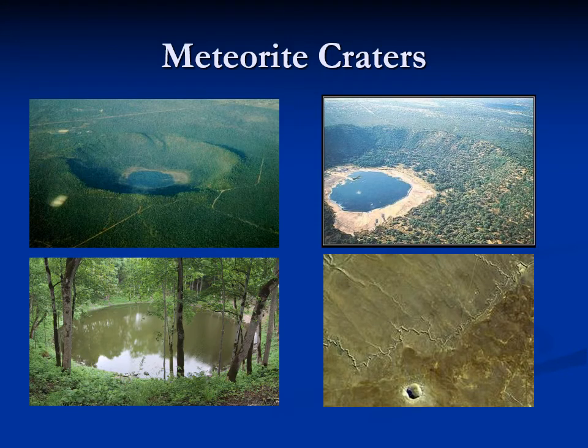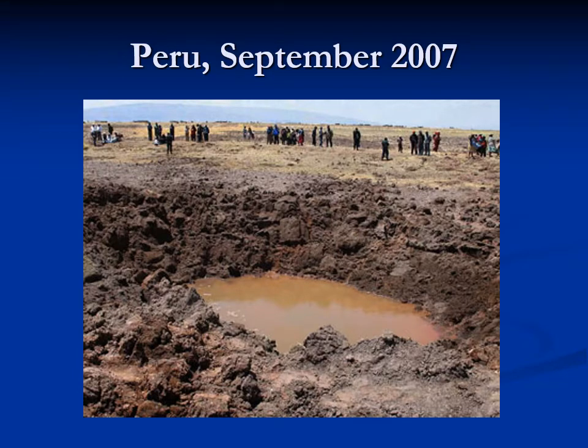Some of them are, again, very hard to see if you've got vegetation around, because that kind of covers things up and fills them in. And so you end up not really seeing all the details that go with this. It's just a big hole, a big circular lake.